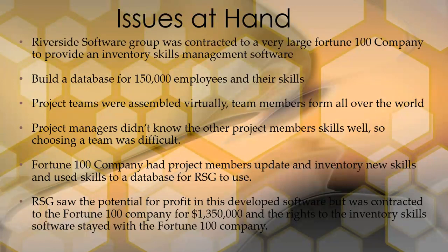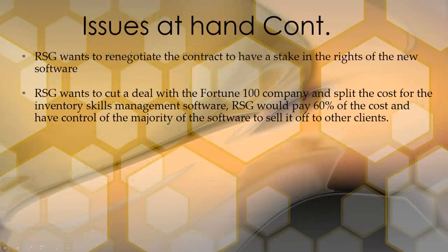RSG saw the potential for profit from developing this sort of software. It was contracted for $1.35 million with $150,000 in profit and 12 months to do the job, to build this skills management software for that Fortune 100 company.